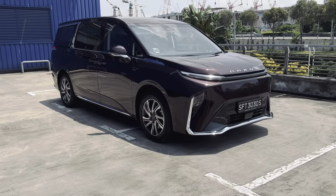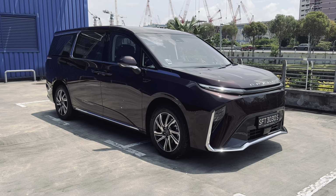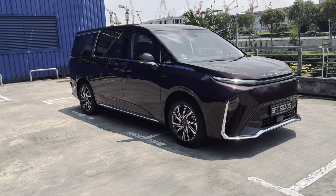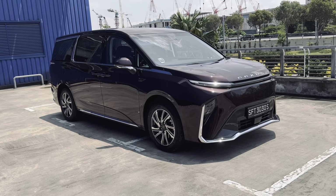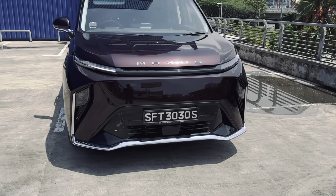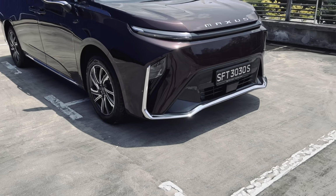Alright, so jumping into the review, this is the exterior of the Maxus MIFA 9. As you can tell, this is a rather bold looking MPV, which I like very much, because a lot of MPVs in the market today, or in the past, have always been styled in a rather utilitarian way, and maybe the makers don't accord the MPV that much styling consideration. But here with the Maxus MIFA 9, you can clearly tell there has been some effort, particularly from the front. It looks extra modern, with those very sleek headlights, which I like very much, and this very bold front fascia. I'll show it to you from the side profile.